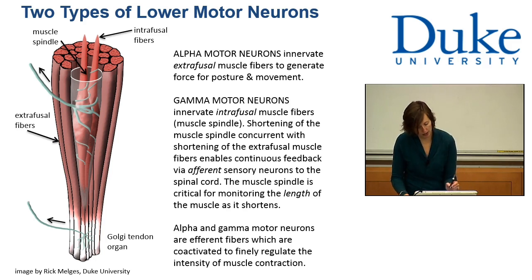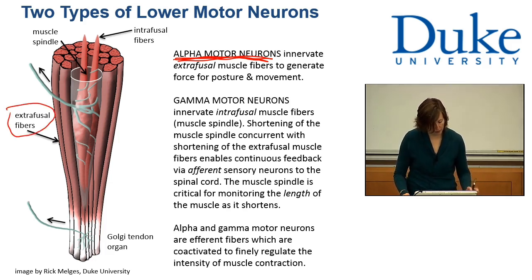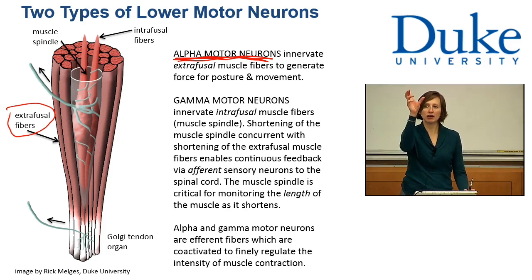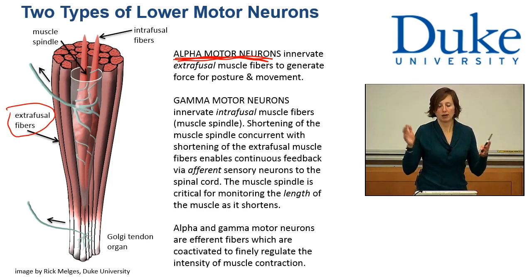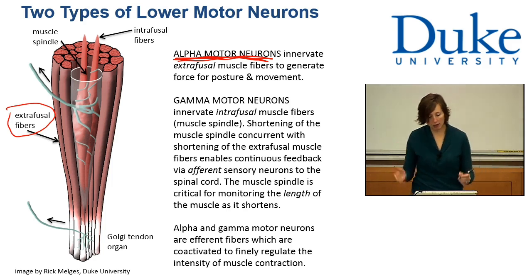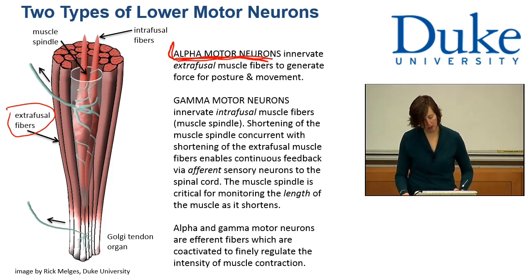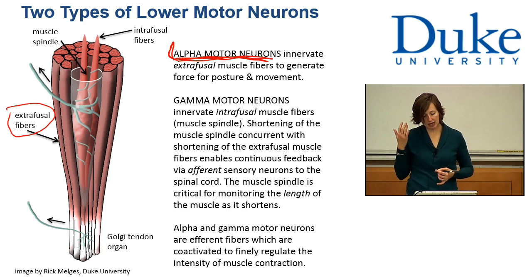There are alpha motor neurons. These are the ones that we're used to discussing. These are the ones that are innervating what we call the extrafusal muscle fibers or cells. These are the fibers of the main part of the muscle, and these are the ones that are doing the contracting to cause the muscle to produce tension. So these are the main muscle cells, and the alpha motor neurons are the ones controlling those muscle cells. So this is what's doing the work of a muscle: the alpha motor neurons activating the extrafusal muscle fibers.